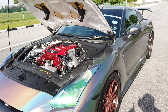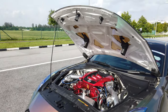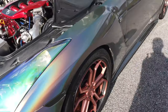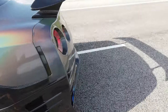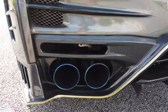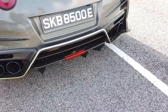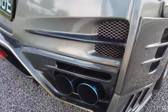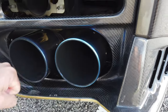So the car was white. It was a white car. So there you go, you can see the colour of the car against the flip paint. I hear it running as well at the back. Fist-sized exhaust pipes. I can fit my fist in either of these, so it passes the fist test.